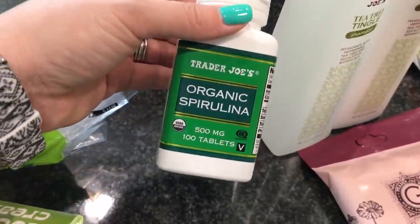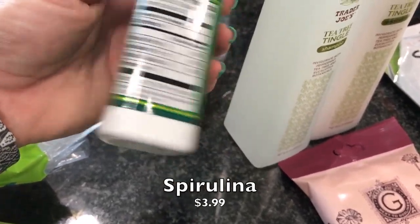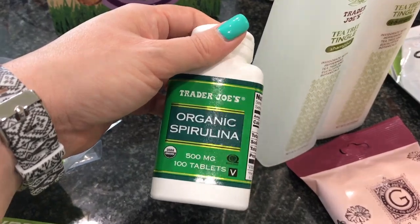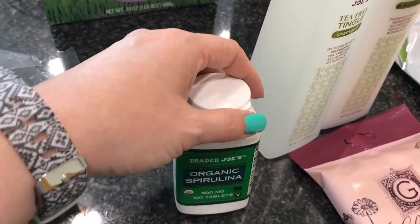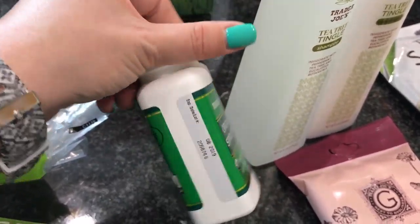I also picked up more of these organic spirulina tablets. I'm completely out of them. I took these about a month ago. You take 3 a day, so it doesn't take long to go through them, really. And I like them. They smell terrible. They do. And they are a little bit difficult to get down.